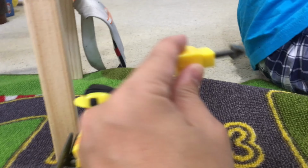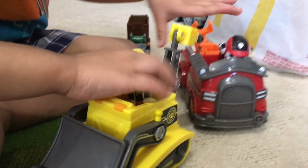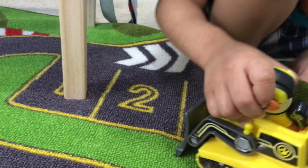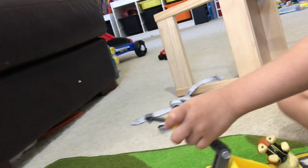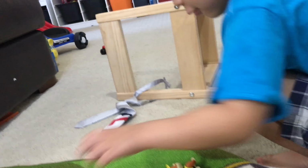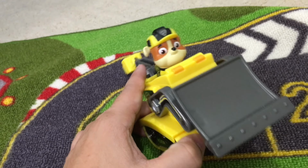And Rubble said, wait for me! I wanna do something too! I'm gonna use my impact hammer. Go, go, go, go. He's gonna smash the building. Alright, and then Rubble went back to smash the building that the vehicle crashed into. Go, go, go. And then it made a big old explosion. Lots of explosions today.